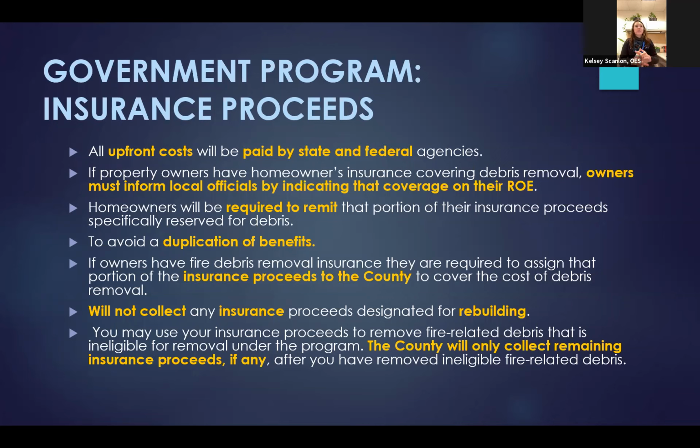However, if the property owners find that there are items on their property that are ineligible for removal under the program, those insurance proceeds can go to remove those additional items. The county will only collect what's remaining, if there's anything at all, of the insurance proceeds. So we're not just going to come in and take your insurance money and then you're going to be stuck with whatever's left on your property. It's just really intended to make sure that there's no duplication of benefits. The county will not collect insurance proceeds designated for rebuilding purposes, but specifically for debris removal. And if you have any questions about that, you can certainly ask Kendra, because she will know more than I do, or we can try to find the answer for you.